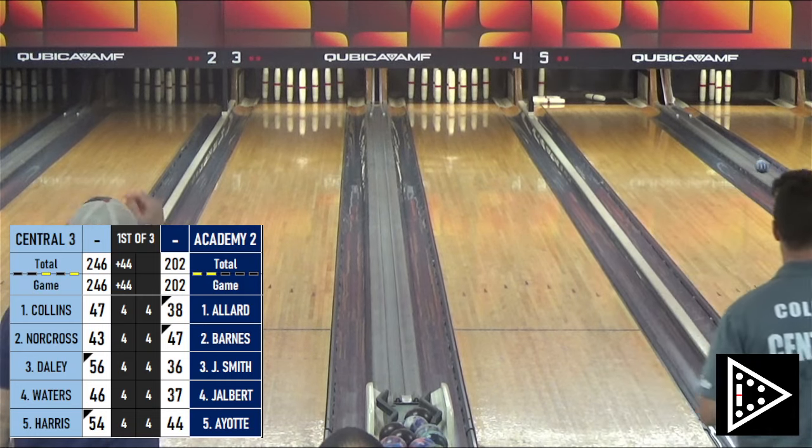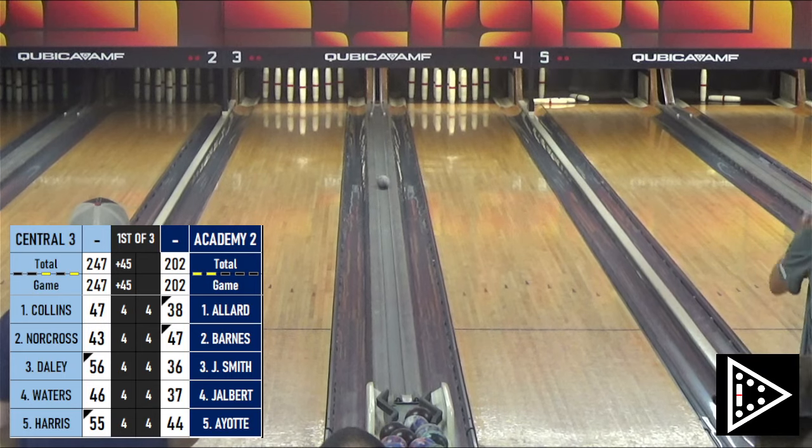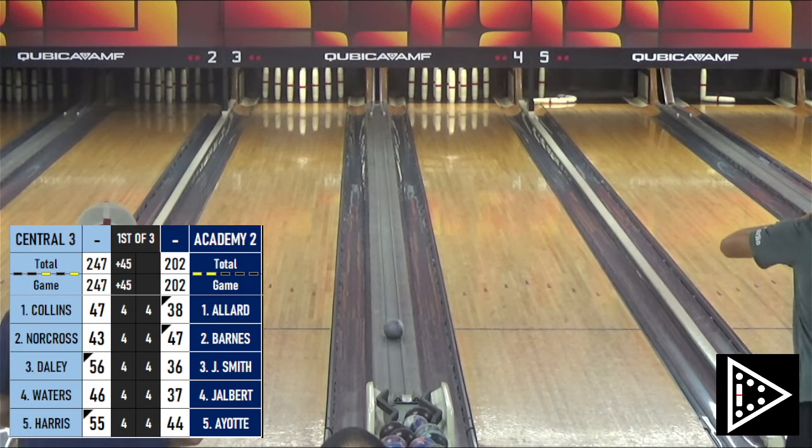Gave Harris 1 too few pins somehow. He got 8 on that fill, that's why. Got my head down. That 1 pin fell late. 247 to 202 is confirmed.